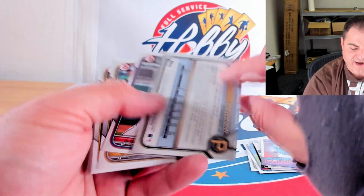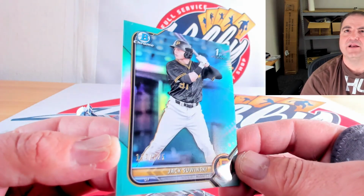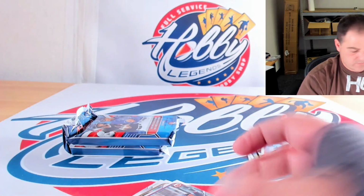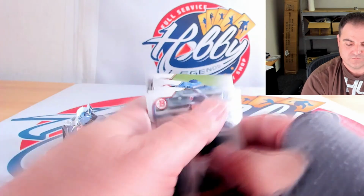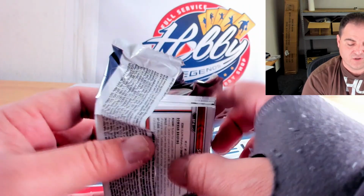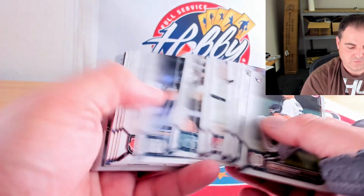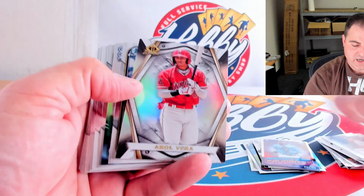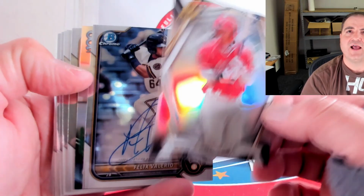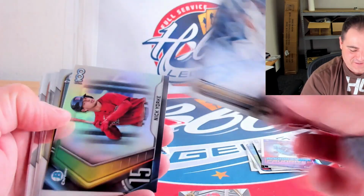And we're going to have a numbered refractor here of Jack Sawinski. Not terrible right here. 117 out of 125 on the Aqua Jack Sawinski. It's funny, he was a first Bowman in 22 Bowman, and then he was a rookie in 22 Update. Errol Vera, and we do have one more auto. Errol Vera on the Invicta, and our last ink is going to be a Felix Valero. Yeah, I got a bunch of this guy's autos too. Felix Valero on the ink.